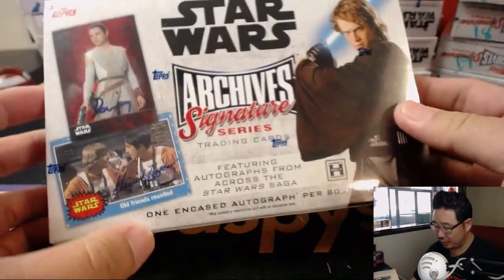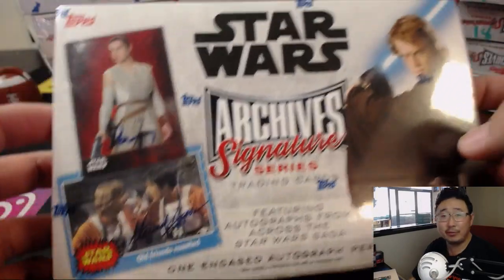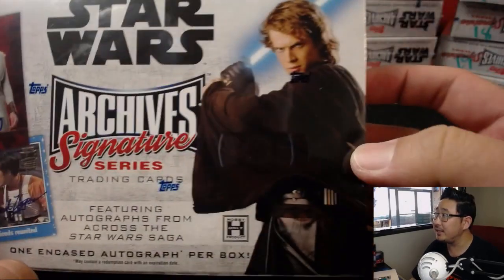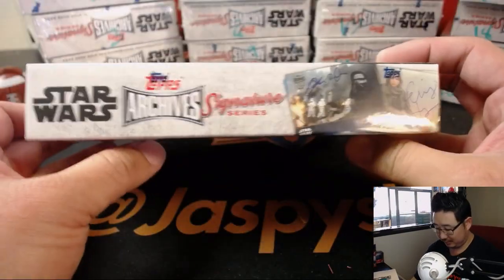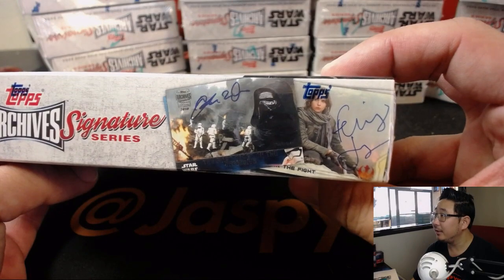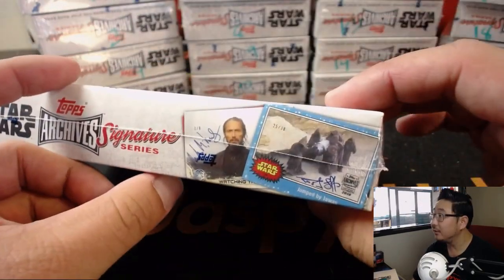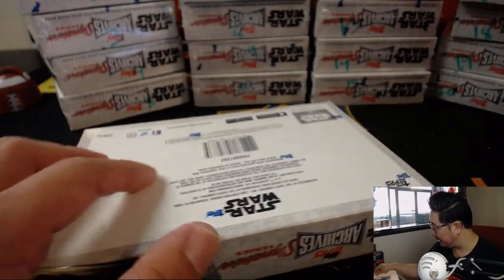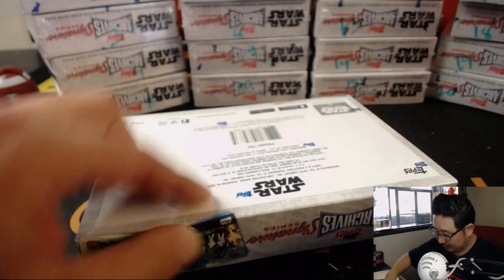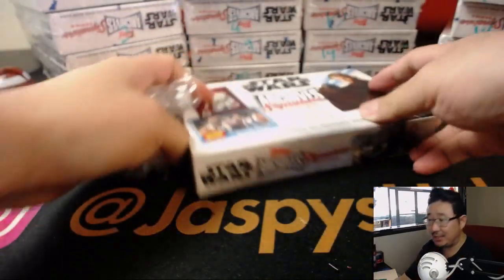So Star Wars fans, check it out. One encased autograph per box. Old friends reunited. There's Daisy Ridley. There's Anakin. You know, you got Rogue One stuff as well. So, all very cool. Jump by Jawas. Those crazy Jawas. All right, so Justin Gable, good luck.